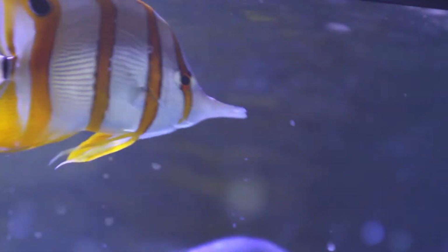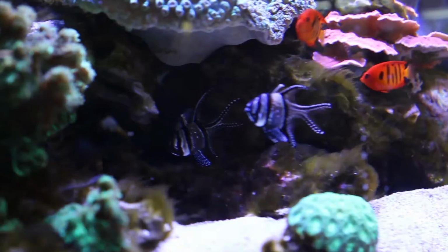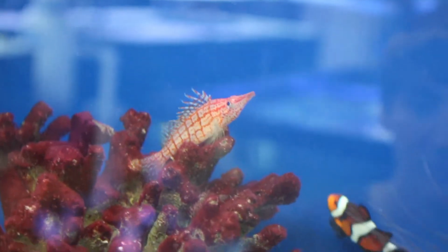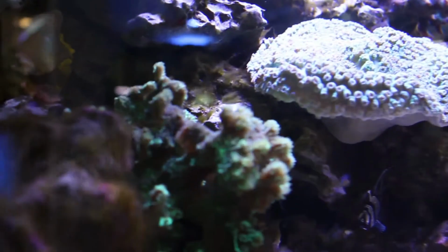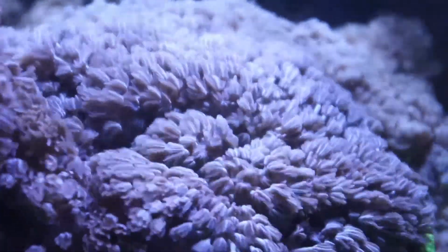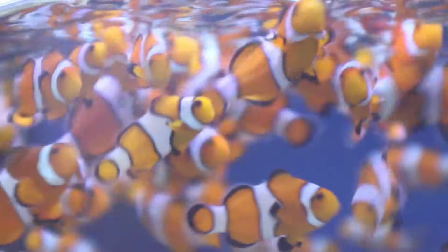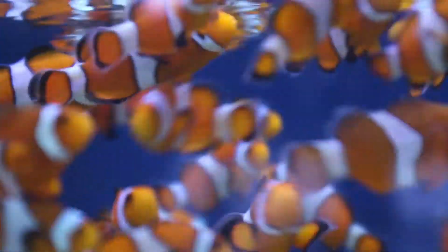We have butterflies and angelfish. We have lots of wrasses, pufferfish. We have two types of sharks: epaulet sharks and bamboo sharks. We have lots of gobies, along with corals, lots of leather corals and mushroom corals. We have designer clownfish too. We have all orange ones. We call them naked clownfish.